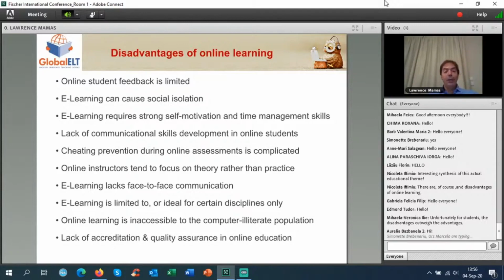It lacks face-to-face communication, we mentioned that. And e-learning is not always appropriate for everything. I think for English, maybe it's not that hard compared to other disciplines. And another very important thing is, okay, I think teenagers are not computer illiterate anymore, but especially for older students it might be a problem if they can't use computers, Zoom, cameras, all these things.